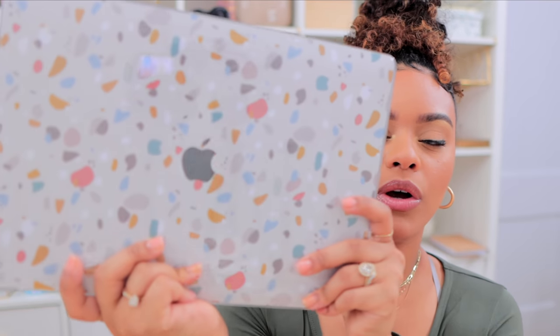But I really love this one. It's such a pretty case. Well, sleeve. And then I bought a clear one from Amazon, which I will link down below in case you guys are interested. But I love it so much.